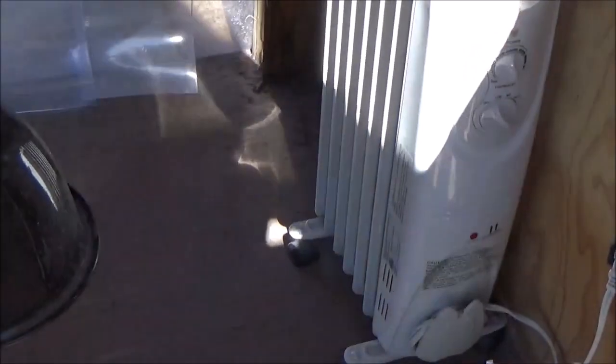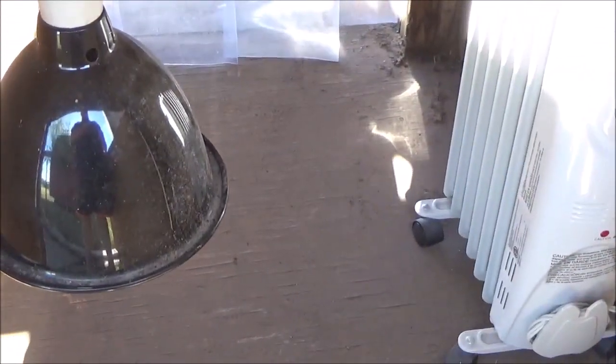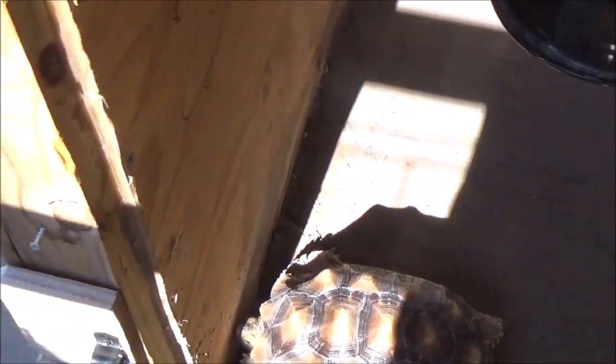I don't like him being in here with a heater that he could rub up against and possibly damage the heater or himself. So we're probably going to get something that mounts on the wall, or maybe a pig blanket style heater.